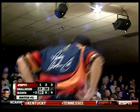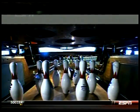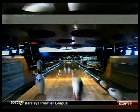Three lefties on today's show. Tom Smallwood, the great right hope today. And take another look at what it did to the rack.